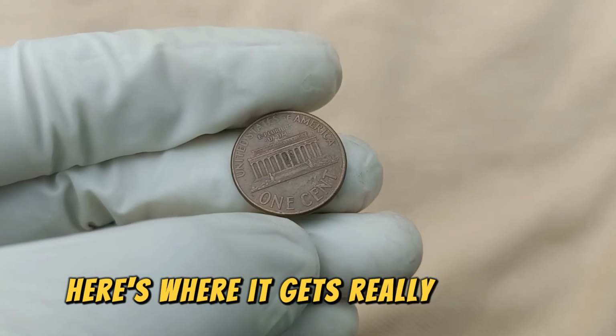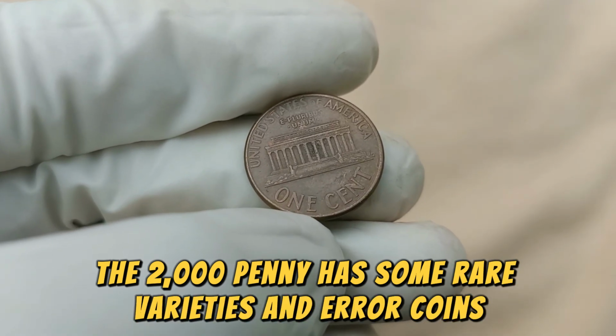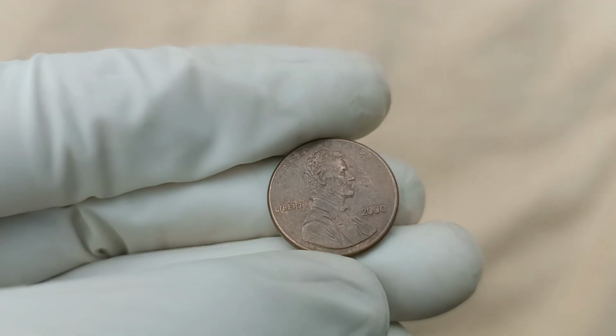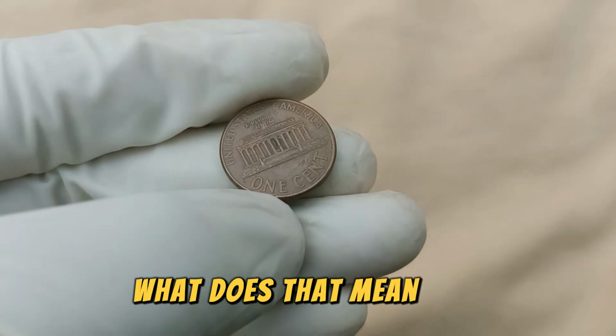Here's where it gets really exciting. As with many coins, the 2000 penny has some rare varieties and error coins that could be worth a lot more than you might think. One of the most sought-after varieties is the 2000 doubled die obverse penny. What does that mean?